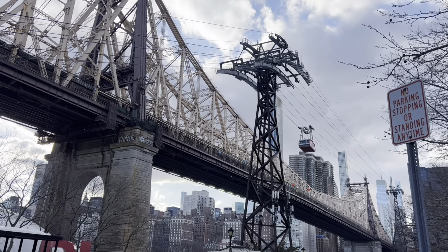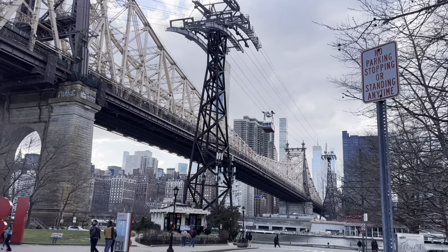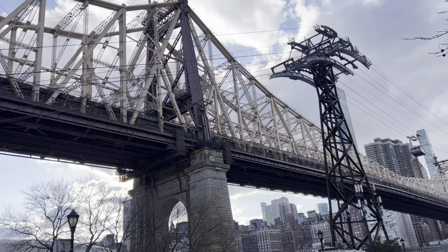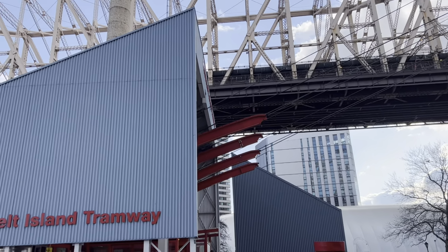The Roosevelt Island tramway provides a modern aerial tramway, running every 7 to 15 minutes from East 59th Street and 2nd Avenue in Manhattan to Tramway Plaza on Roosevelt Island.